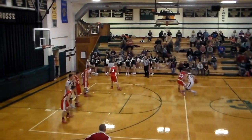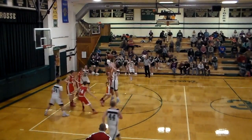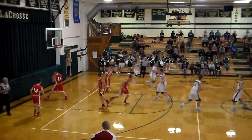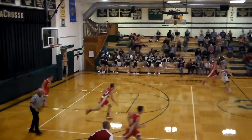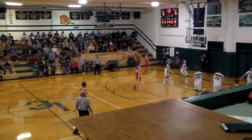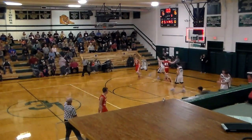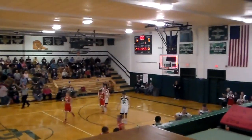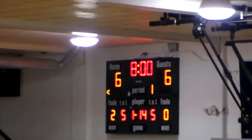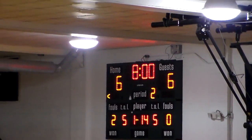Here comes Claypool with it. Dillon walking it across the timeline with 16 seconds to go. On the right side, Broker all over him. He feeds it to Johnson, wheels inside, puts it up, and good. Tie ball game at 6 with 5 seconds to go. Can the Redskins get a shot off? Here it goes. Fletcher launches one. Air ball comes up to the Tigers, and the first quarter comes to an end with a score. LaCrosse 6, Knox 6. This falls for the 60-second timeout.